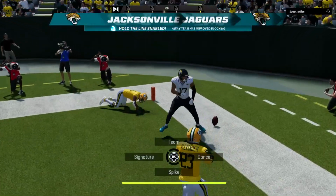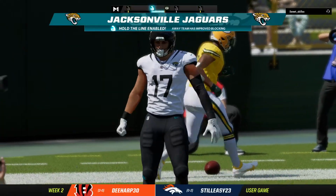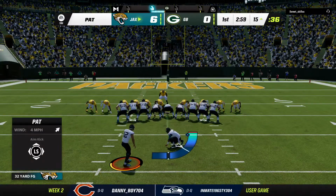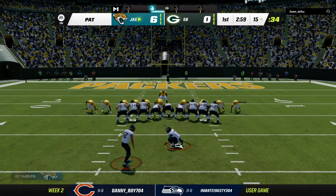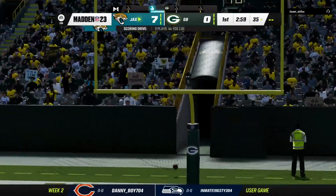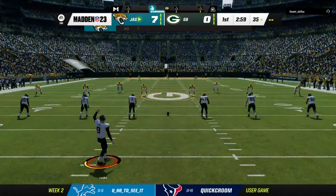Got his man. It's caught. Touchdown, Jaguars. Evan Ingram, his first touchdown of the new season. And the Jaguars have taken the early lead on the road here at Lambeau. Extra point right down the middle. And that makes the score 7-0.